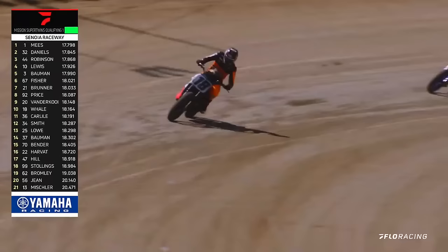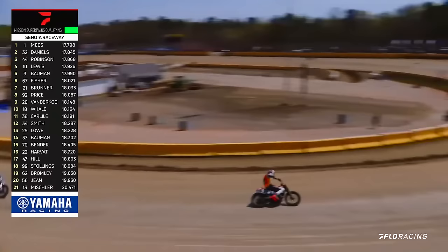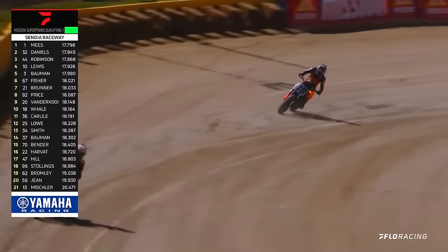Yep. Michael Hill goes up to 17th on the 47. The freak of nature, 99 Kevin Stallings, currently 18th. Dan Bromley on his Honda is back there 19th, and Morgan Mitchell, the other Honda in the field today, is off the pace right now, scored in 21st.